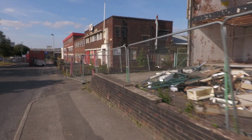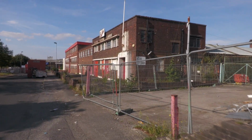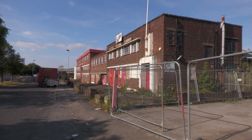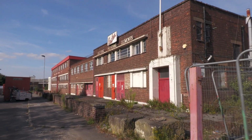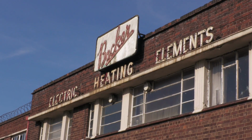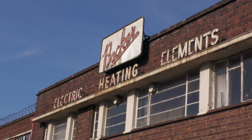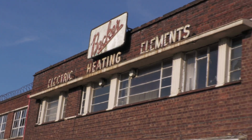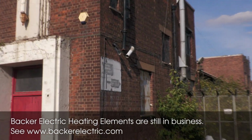We've got another old building, and this belongs to Backer Electric Heating Elements, and they were a big established company who make heating elements, as is suggested by the name. And again, there's very little I can actually tell you about that, because although they were a well-known manufacturer, I can't really tell you much about the business, and I don't know if it's even still going.